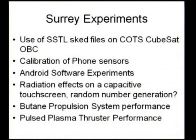Then once we're all settled, we'll start getting into our experiments. First thing we want to do is to use some traditional SSTL software and see if it'll actually run on a COTS OBC that we're just buying in. Then of course we want to see if the mobile phone does actually work in space. So do the accelerometers give us any useful information? Does the flash memory completely die every time you fly through the South Atlantic anomaly? Probably will, but can we recover from that?